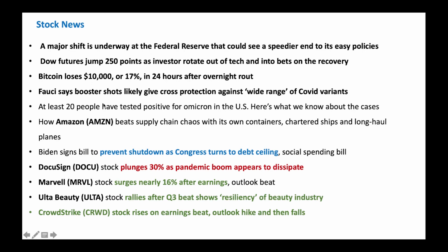It looks like we have a lot of people testing positive with Omicron here. We've got to be careful. And Amazon is doing well despite supply chain challenges because of their own containers, chartered ships, and whatnot. I think Amazon has the resources to see through these supply chain challenges. And then we have our president, Joe Biden, signing the bill to prevent a shutdown. That's a good thing here.